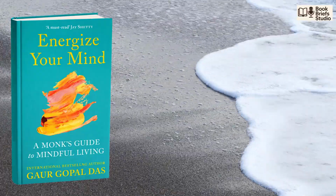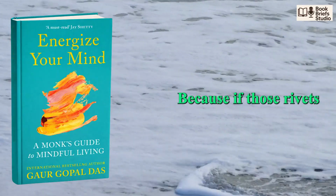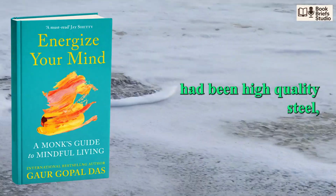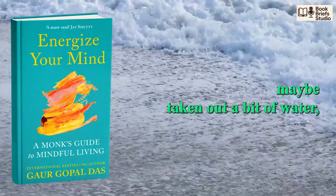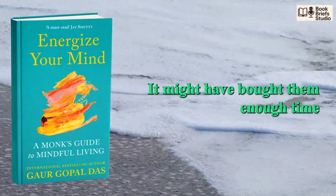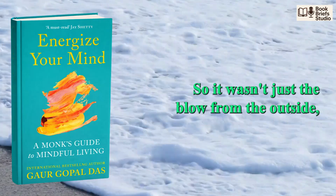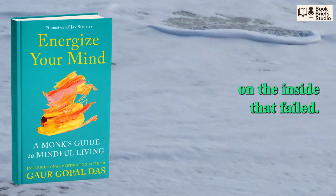Wow. That changes everything. It really does. Because if those rivets had been high-quality steel, the ship might have buckled, maybe taken on a bit of water, but might have stayed afloat. It might have bought them enough time for the rescue ship, the Carpathia, to arrive. So it wasn't just the blow from the outside. It was the structural integrity on the inside that failed.